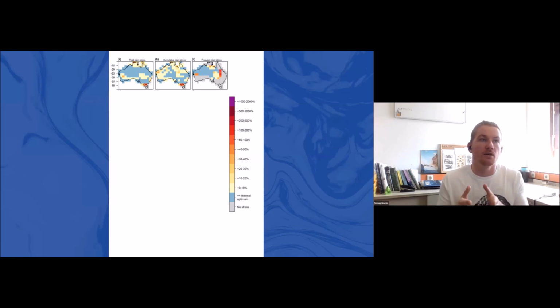So this is a period we, at the moment, are confident enough that there was large genetic diversity and a large population occurring. So then we could compare stress to this period.